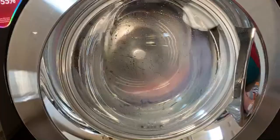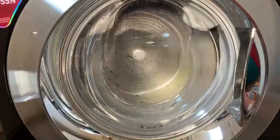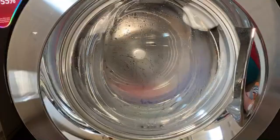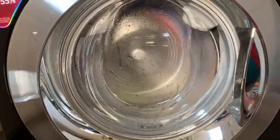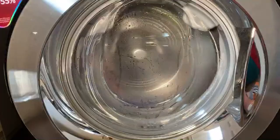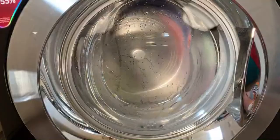Instead of sending out the vibes of hate, you actually sent out the vibes of love, and it worked fine. I'm becoming the washing machine whisperer too. Yes, you will. We'll give Dexter a treat and we'll peg out the washing.